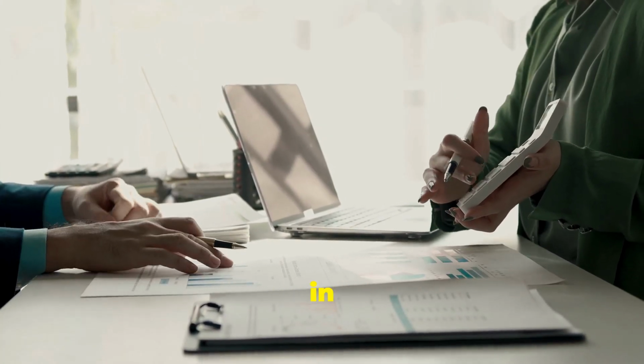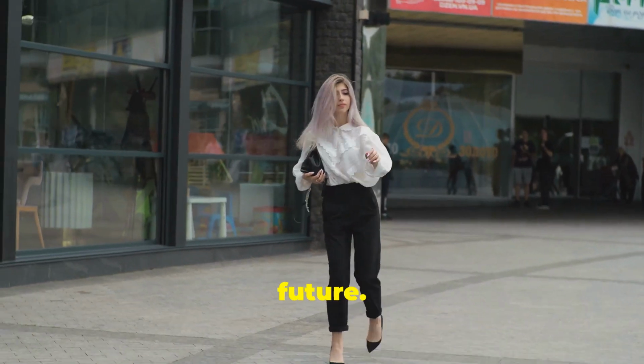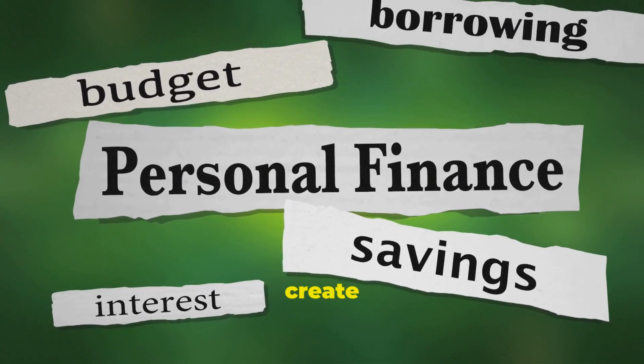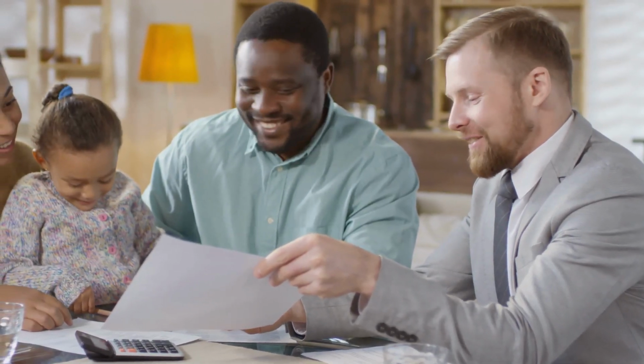The power of choice is crucial in managing debt. Shift your mindset from victim to architect of your financial future. Focus on what you can control, your choices today. Educate yourself, create a budget, and seek support. And action.